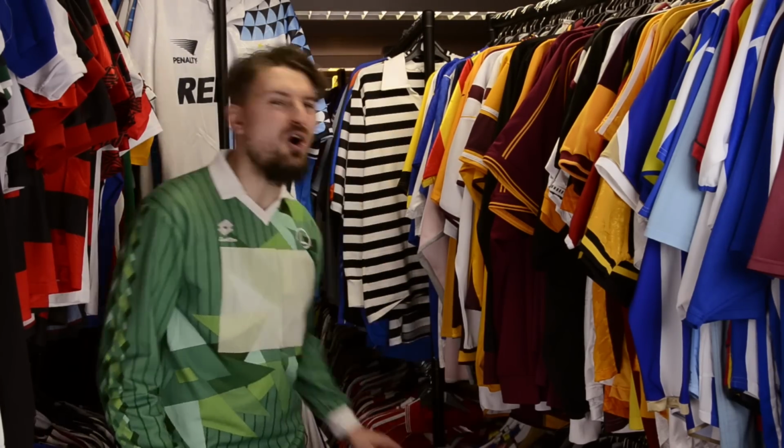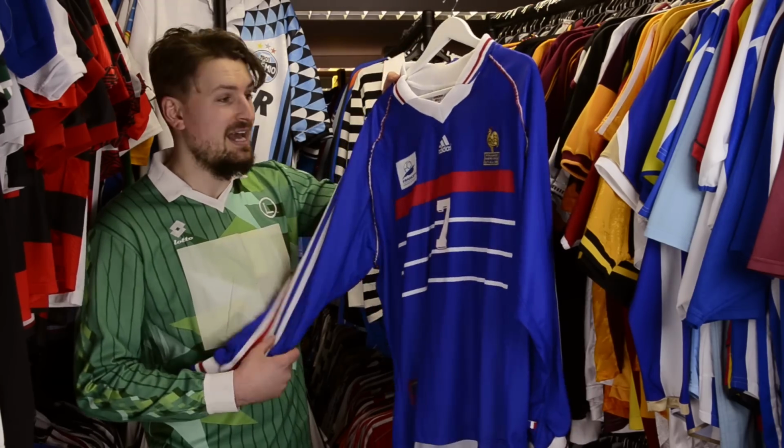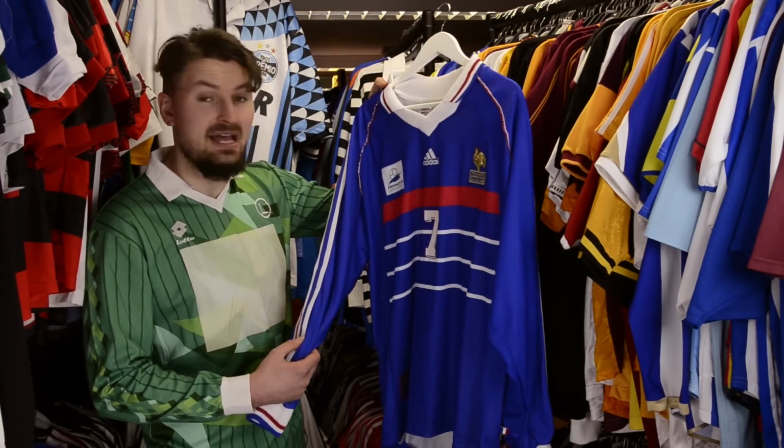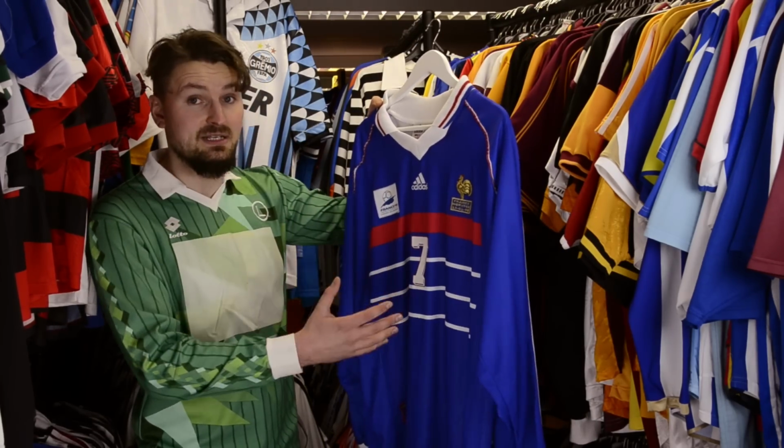And what a shirt I've got to start off this week with. A long sleeve France 98 home shirt. That's right, long sleeve. I mean, does it get much better than that? This was only the second time ever that France wore this most famous design.